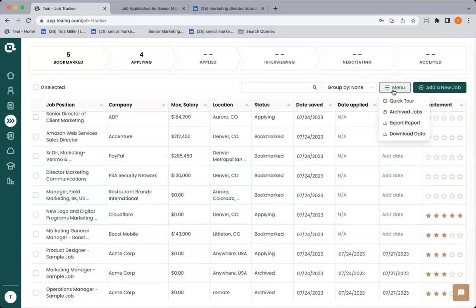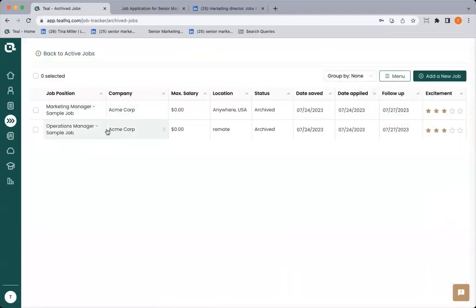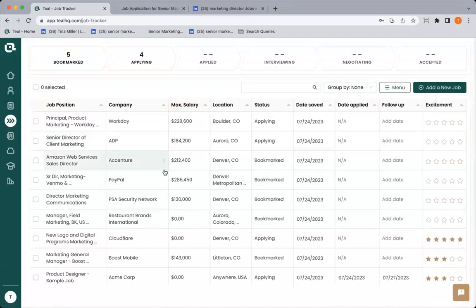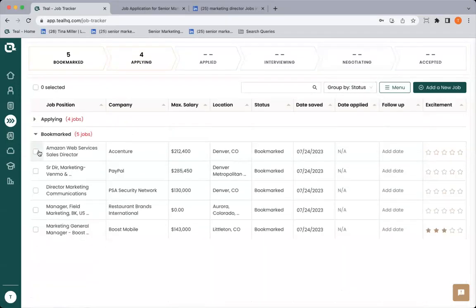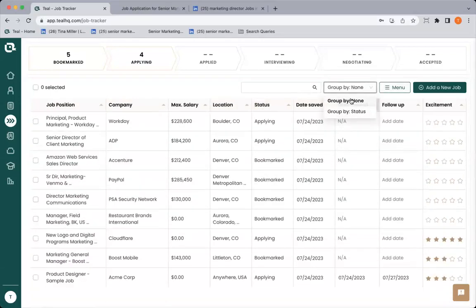But if you do want to go see your old archive jobs, you just come over to menu, archive jobs, and they'll all be right there. So you don't lose anything. They're not all in one view. We've had a few people ask for that. We'll probably add that in, but you can see they're off of here now, and you could always get to them. You can now search. Once you have more than 7 jobs in here, we pop up the search, and you can group them by status. So if that's your preferred view to see it, you can do that.